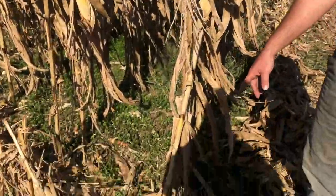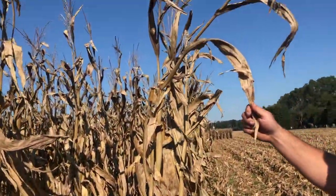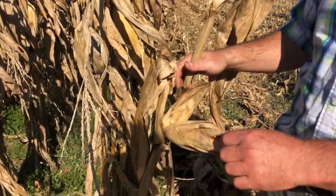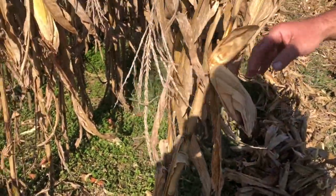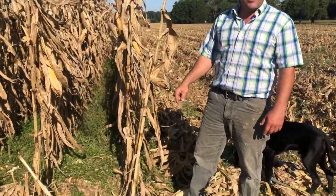So when you look at the corn plant, it's just like every other plant. It's got roots down in the ground, and it's got a stalk, and it's got leaves, and it also has ears of corn. They call them ears because they stick off the side of the plant, kind of like our ears on our head do. So they call them ears. And so this plant starts from a seed, just like most other plants. We plant them in the spring.